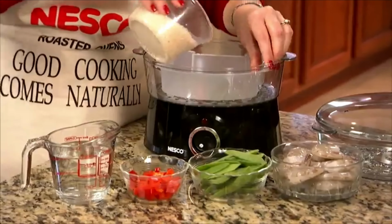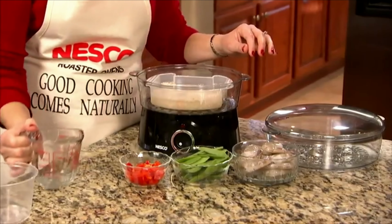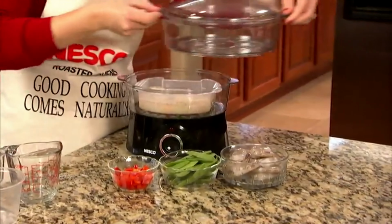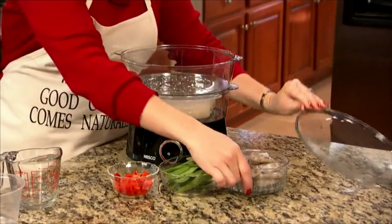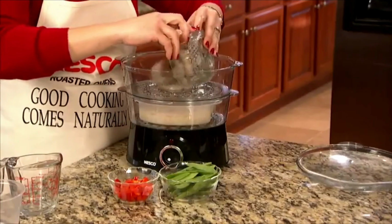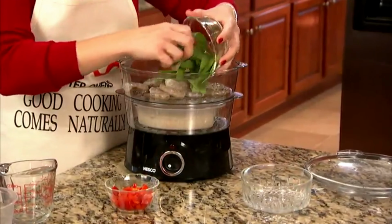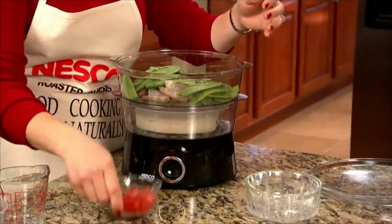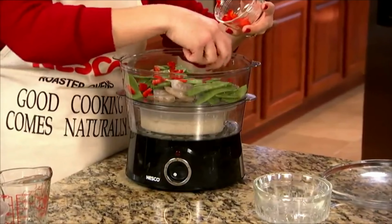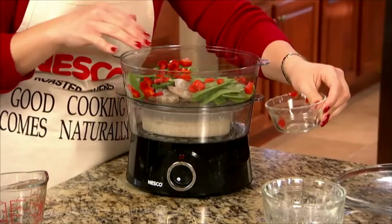Take a look. I'm going to put my rice and a little bit of water, just like you would normally. Then I'm going to put my top unit on, just like this, and they snap right into place. I'm going to add my shrimp that you get already frozen in the grocery store. Then my snow peas, you can add broccoli, whatever you like. I happen to like the snow peas. And then also, for a little bit of color and extra flavor, I'm going to do the red pepper. You can add your salt and pepper if you wanted to do that also.